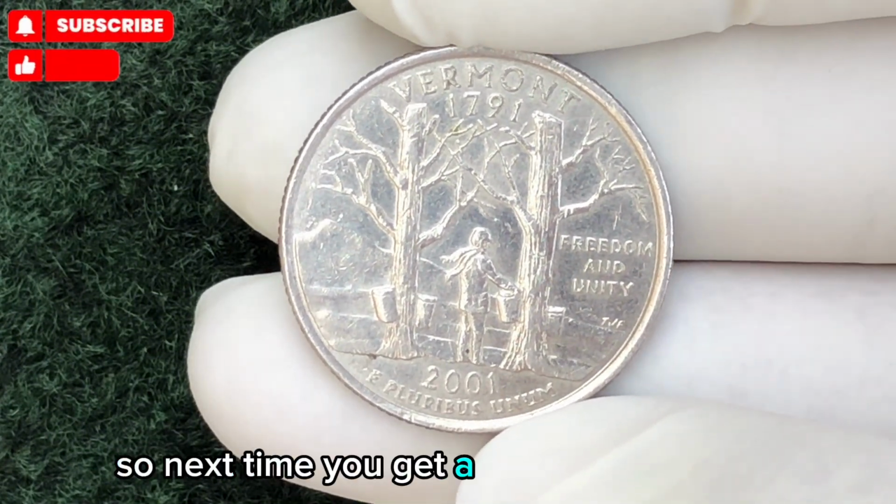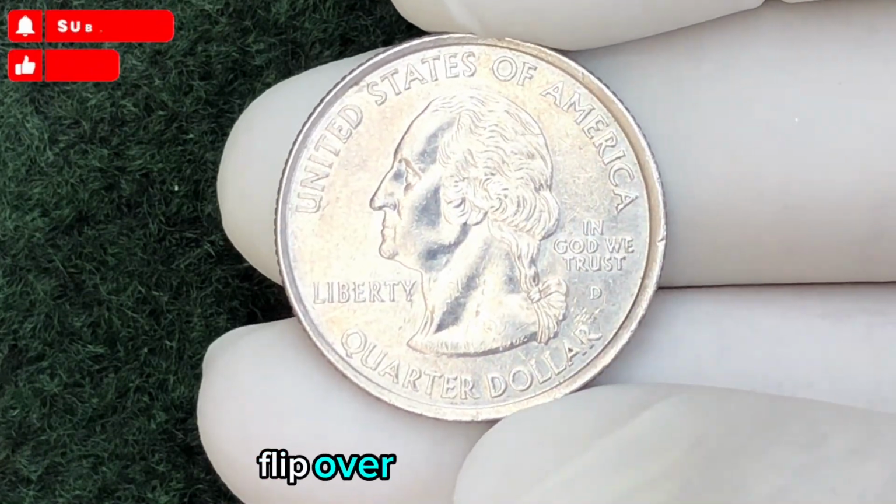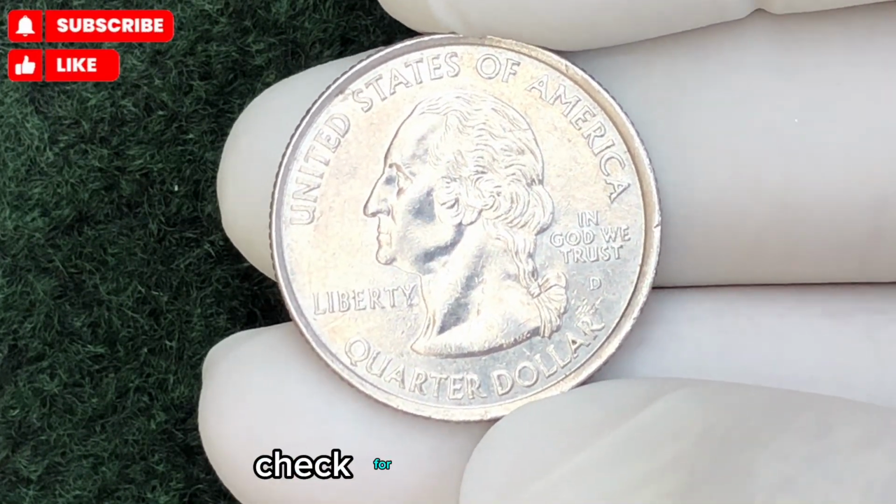So next time you get a handful of change, take a moment to look closer. Flip over those quarters. Check for the mint mark.